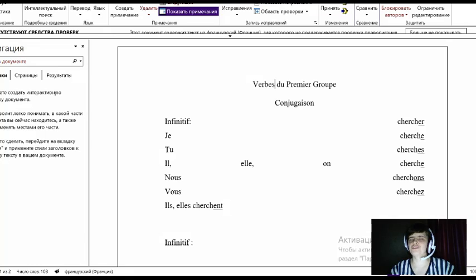Aujourd'hui, on va parler du premier groupe des verbes français. Today we're going to take a look at the first group of French verbs.